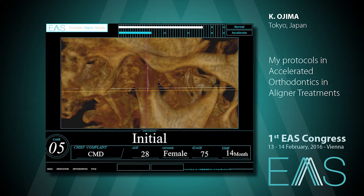This is the OPG. As you can see, the lower first molars are missing and bridges are used on both sides, and the condyle deviation shifts to the left. On cone beam CT, the right condyle is significantly forward in the centric occlusion position. The patient has pain in the joint, the muscle, and the head. So we need orthopedic treatment first, then tooth movement.